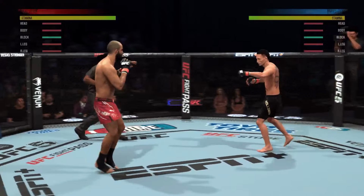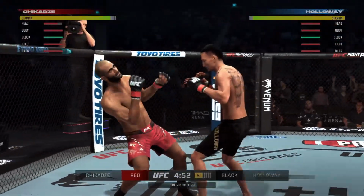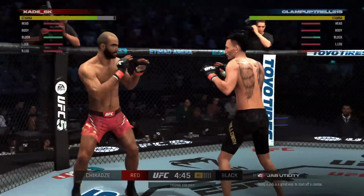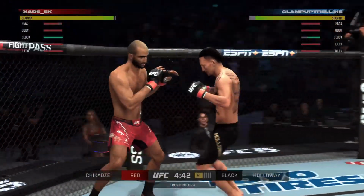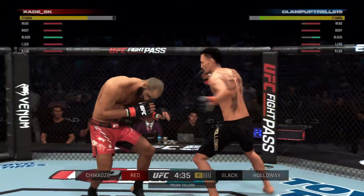All right, we are underway with this stand-up-only fight as we remind you of the rule set here. No grappling or wrestling of any type. Fighters also cannot do any follow-up strikes on the floor. May the best man win, and we are underway. Both fighters hanging down in the pocket and both landing.